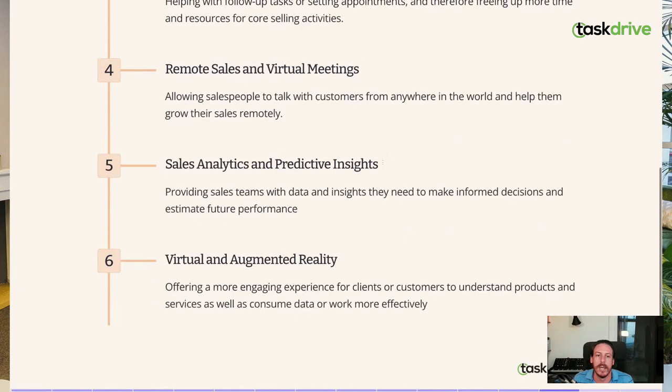Remote sales and virtual meetings. If you're not remote, that's good, you have your own office, but if you're remote, it's even better because of work-life balance and so on. Since I went remote a few years ago, thanks to COVID, I've never looked back, and I wouldn't go to an office again, I believe. When I close this webinar, I'm going to go through that door and my wife and my daughter are going to be there.